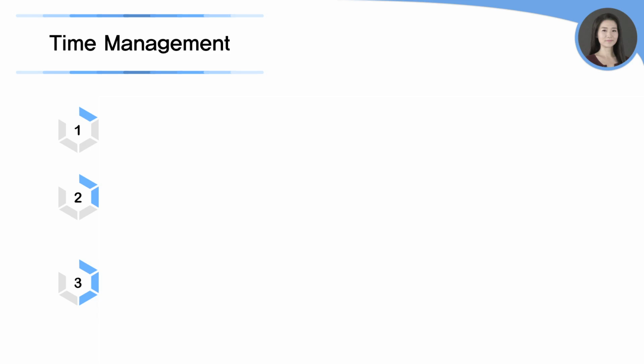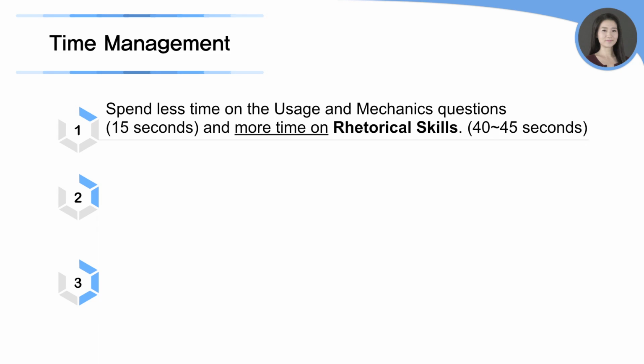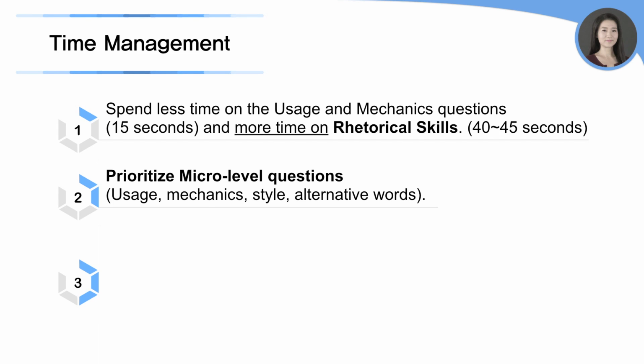Now, here are some tips on time management. I know that time management is often stressful for students, so here are some strategies to go about it. First of all, spend less time on the usage and mechanics questions. As long as you know the rules, you can probably tackle these questions in about 15 seconds. This gives you more time to think about rhetorical skills questions. For these questions, you have to take about 40 to 45 seconds. If you're running out of time at the end and you know you can't get through all of them, prioritize the micro-level questions. These questions include usage, mechanics, style, and alternative words questions.